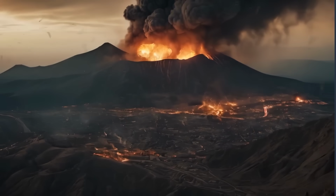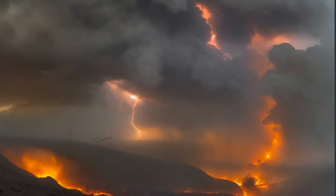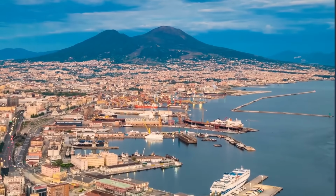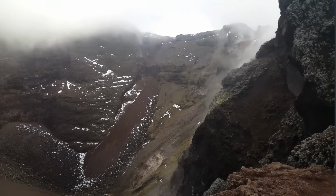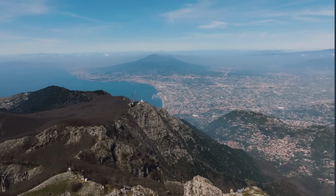If Vesuvius erupted, it would be an explosive event, with ash, rocks, and volcanic gas ejected at extremely high speeds. And even though such a destructive event isn't expected for a few hundred years, Vesuvius remains one of the world's most closely watched volcanoes. After all, it has a real potential to cause catastrophic damage in a densely populated area.